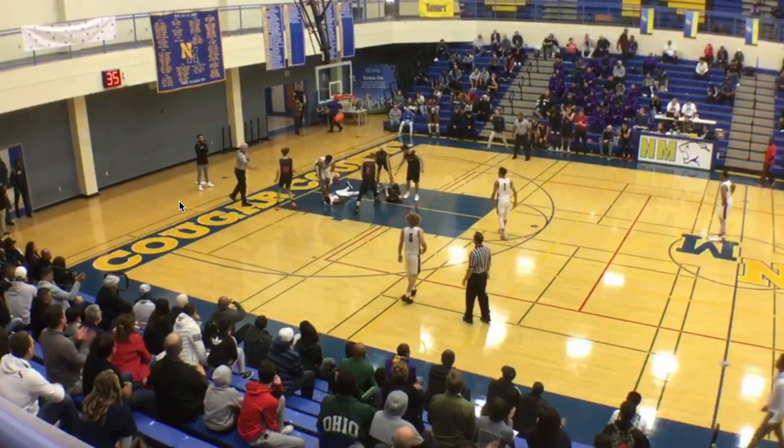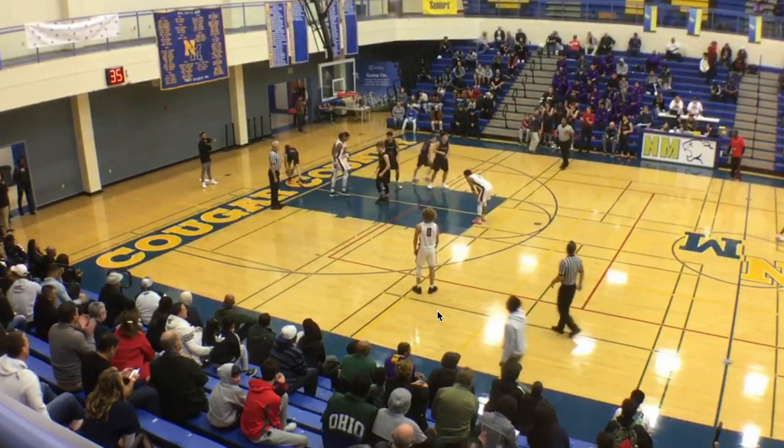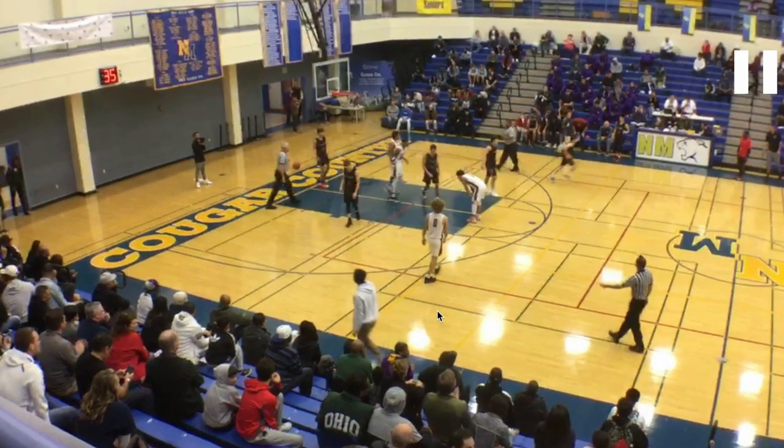Okay? If the lead does not have a call, who can get it? Center can get it. Trail can get it. Now we got players on the floor. We also have two officials moving. Official one and official two, both moving. That means your third official has to observe the players.